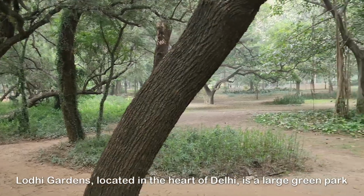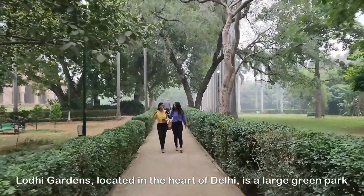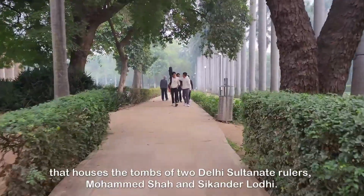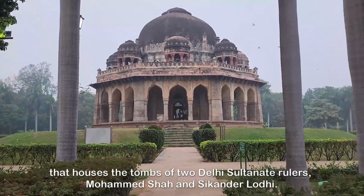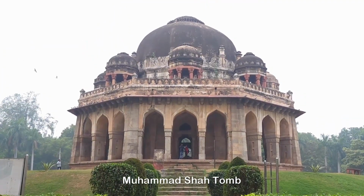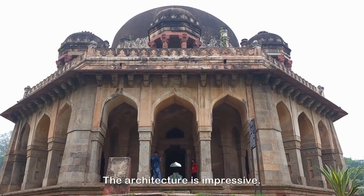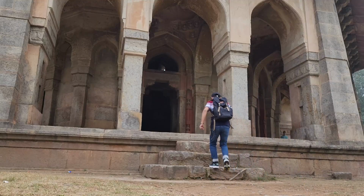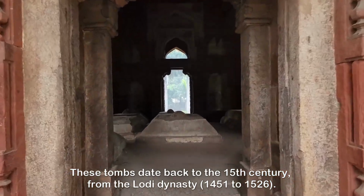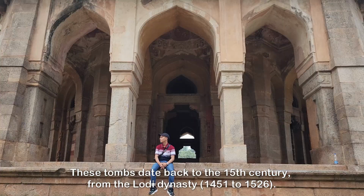Lodhi Gardens, located in the heart of Delhi, is a large green park that houses the tombs of two Delhi Sultanate rulers, Muhammad Shah and Sikandar Lodi. The architecture is impressive. These tombs date back to the 15th century from the Lodhi dynasty 1451 to 1526.